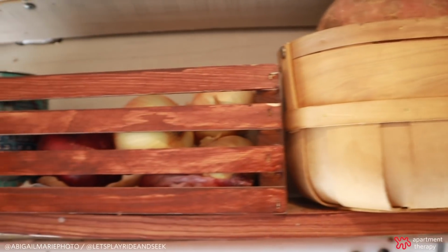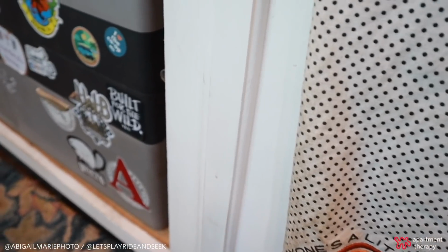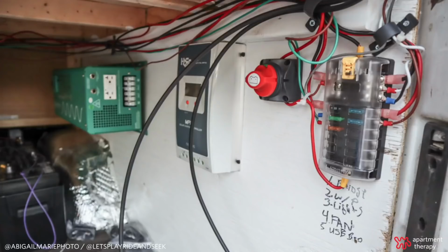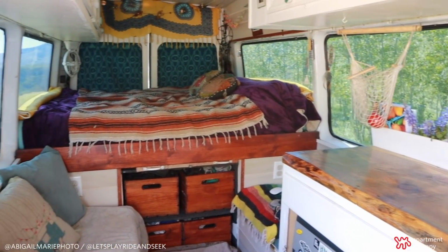So we try to be as cost efficient throughout our build as much as possible, but the one big indulgence that we spared no expense on was our electrical system. We have 3 100-watt solar panels on the roof that feed to a solar charge controller, 2,500-watt inverter, and 2 house batteries that live underneath our bed here.